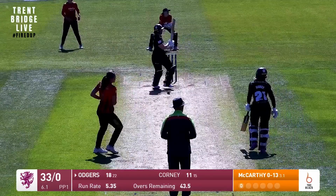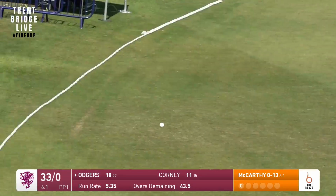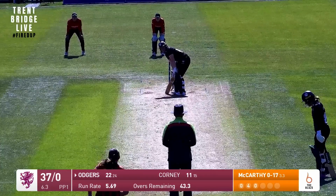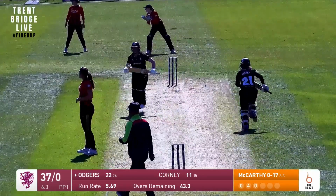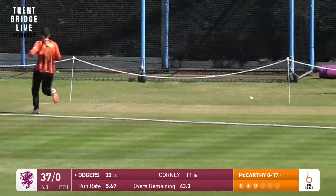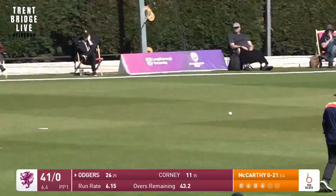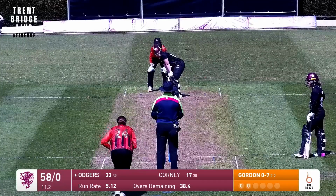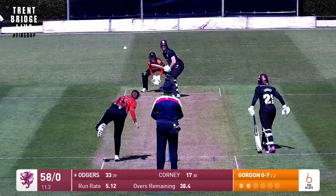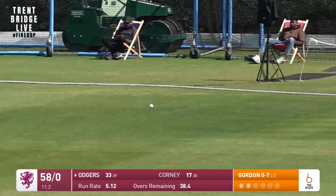Banged in again and pulled away emphatically with precision. McCarthy in again. Short, and this one's going to be cut away for 4 more. Just the 11 so far as this one's driven up the ground. It's going to be 4 more. Beautiful shot by Odgers. She can do quite easily in the flight. As that's beautifully chipped over mid-wicket by Odgers, and that's going to race away for 4.